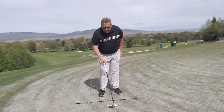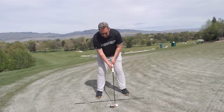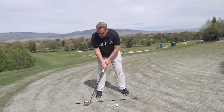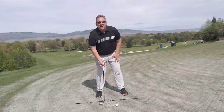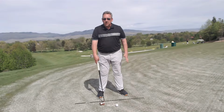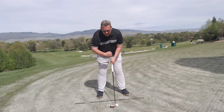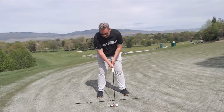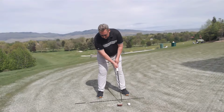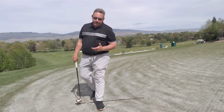I hate to repeat myself, but this is really critical here. Get set. Let my shoulders stroke the club slightly inside. Let the blade extend through as we go forward. But more importantly, keep my Y intact as I swing the club back and through. Okay? All right.